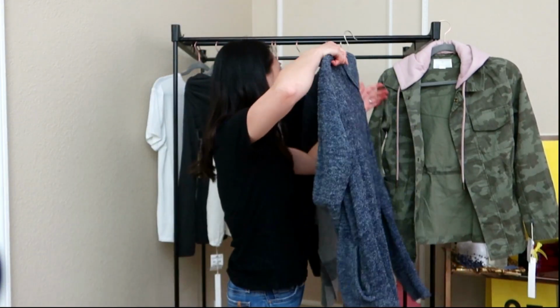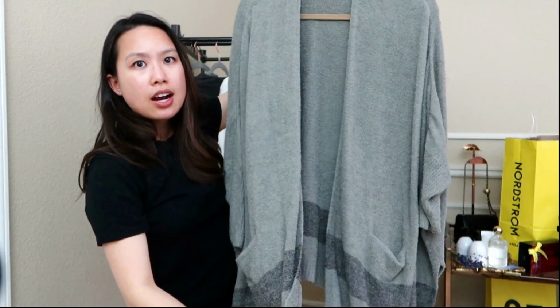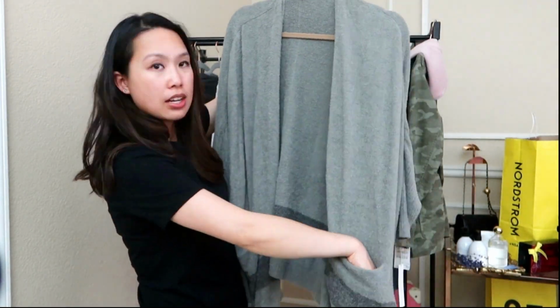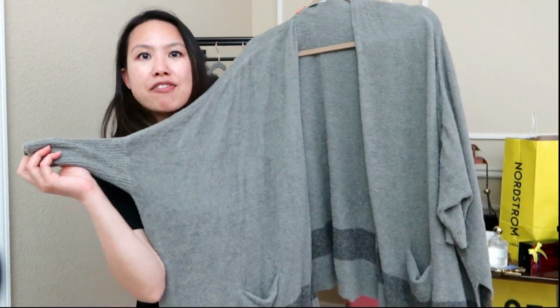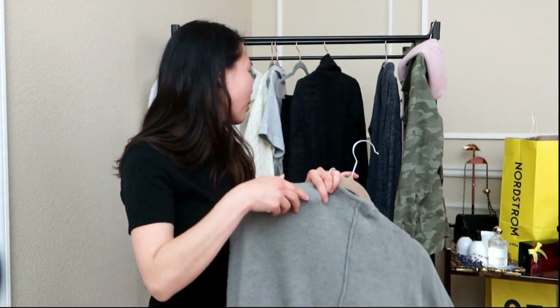It also does come in a different style. I also got it in this one a different year. This one's more of a drapey design. It has pockets, and yeah, so it depends on what you like. This one's definitely very cozy, like a blanket, and yeah, so I got this one year.